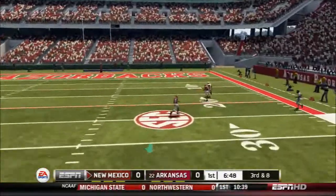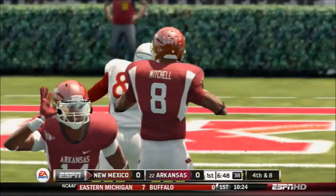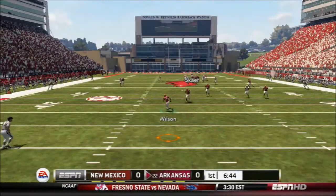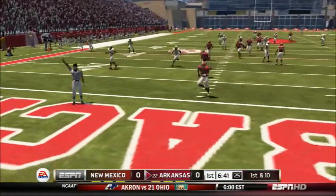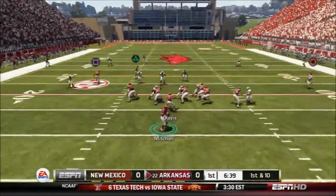Going deep, lays it out there. The defender had his hands on it, but it's incomplete. Punt. He gets it away, and this is a really nice punt. Little too much leg into that last pick. He just got to stick to the game plan.